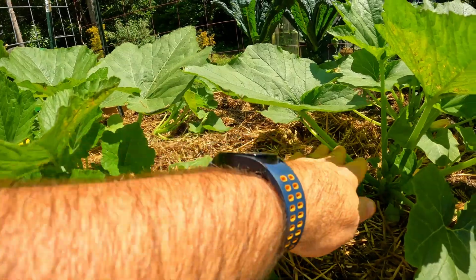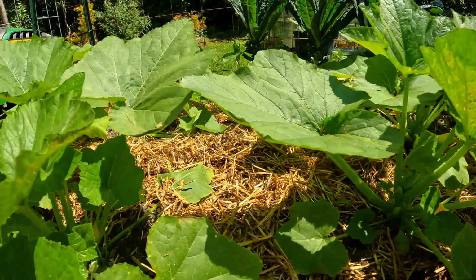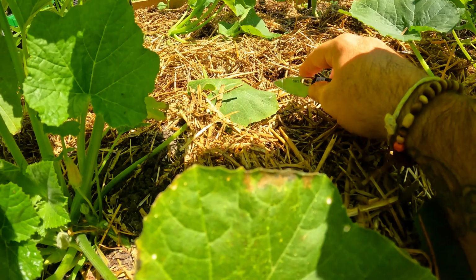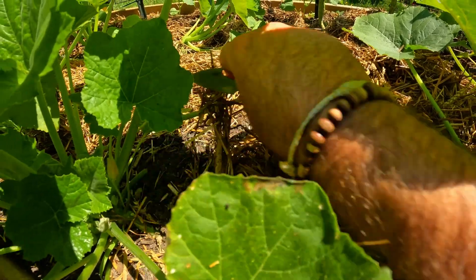For right now, the spacing is pretty good in here. As we go through, you can see air can flow through, but we have certain leaves like this one right here that aren't really doing anything. It's going to lay on the ground and definitely encourage some disease, so we're just going to get rid of that.